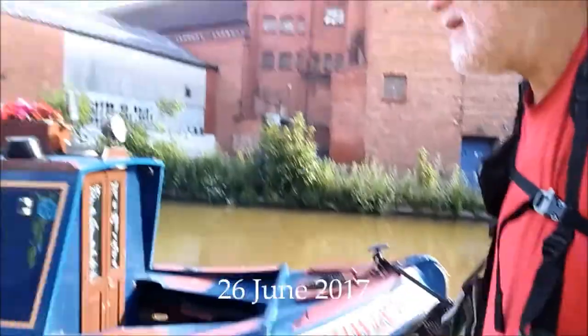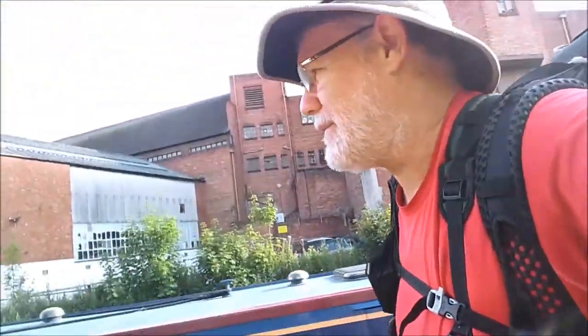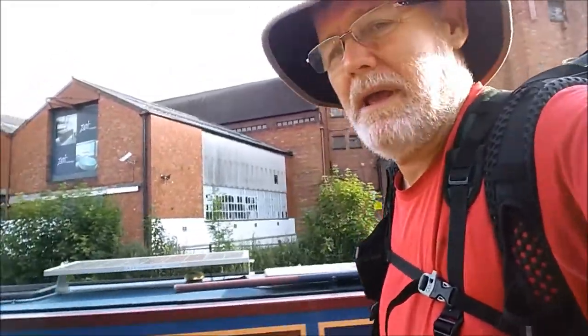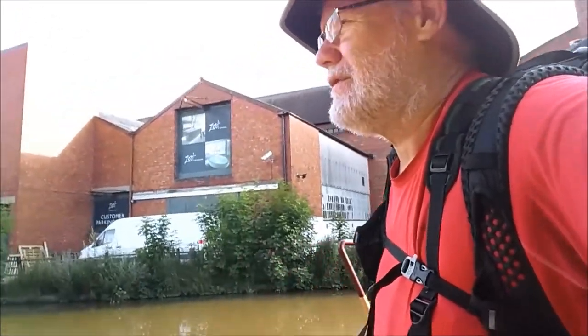Periwinkle. I've been by these boats a couple times. People, they might live in here for all I know, but they set up their wares and sell stuff during the day.